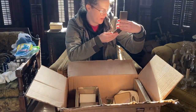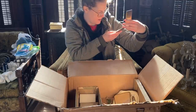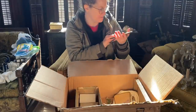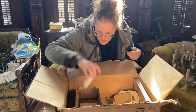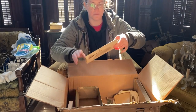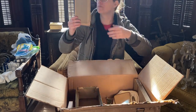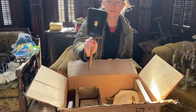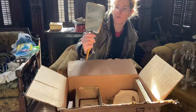It says it's Mondaine, New York, USA, Paris. Mondaine, yes, New York, USA. I wonder if there's a date. There's not. Another sponge, and this little box, it's empty, but there's a lady on it. Wow. Really, really love this set. Like, that's just amazing. I won't ever use this because it's delicate, but it would look beautiful sitting out.